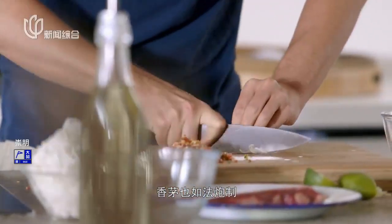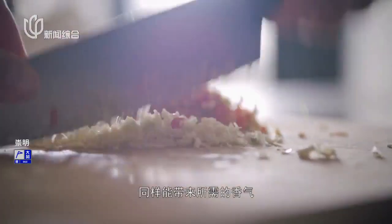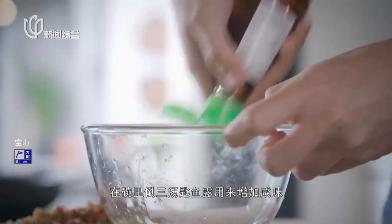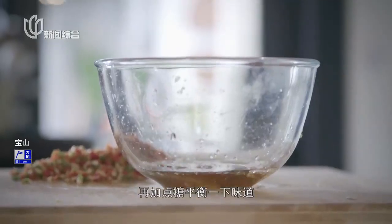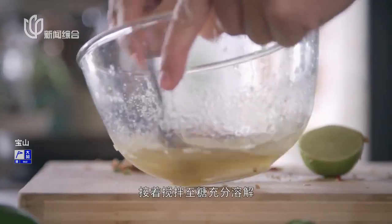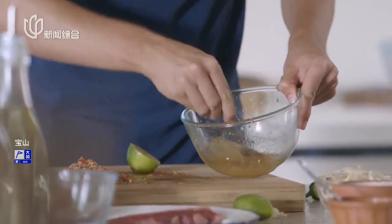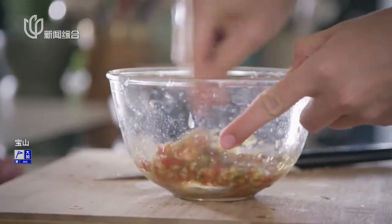Then do exactly the same to some lemongrass. If you don't have it, the zest of a lime will give you all the fragrance you're looking for. For a salty kick, get 3 tablespoons of fish sauce into a bowl and balance it with some sugar. Add the juice of a lime to amp up the freshness, and then give it a stir through until the sugar has dissolved. Pour in the chopped veg and give it all a good mix through.